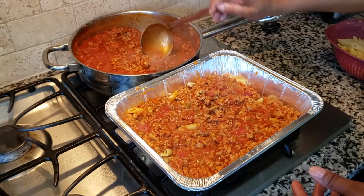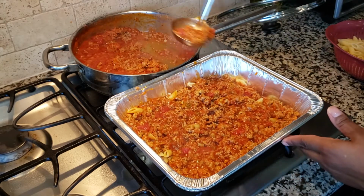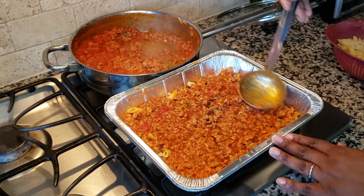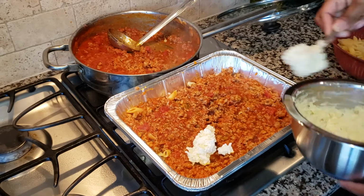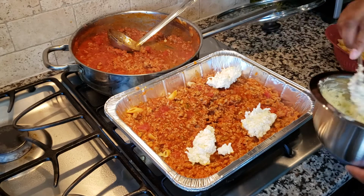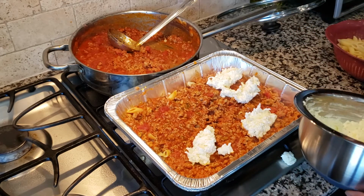Now, once you've added enough of that meat sauce and you can barely see any of those noodles underneath, now you want to go in with your cheese mixture. And what I like to do is I just like to dollop it all over, spaced out evenly all over the top of the meat, because what I'm going to do is I'm going to come back in with a spatula and try to spread that out as even as possible.